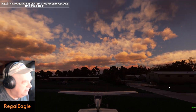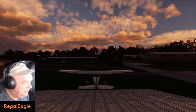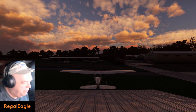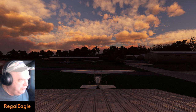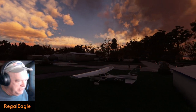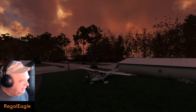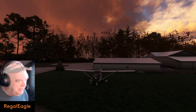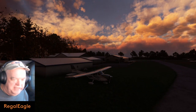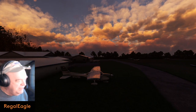This parking is isolated. Ground services are not available. That's fine. You would never do this flight because you would generally fly into a port of entry, such as Friday Harbor or Blaine, Washington, someplace with the U.S. Customs Office. And then you could fly to Orcas Island from there. But we're just going to fly direct. Maybe my cousin is a customs officer and he has agreed to meet me at Orcas Island. That is certainly something that could happen.